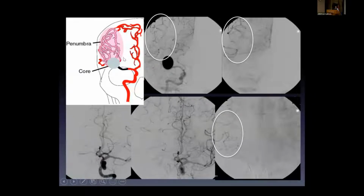And what you'll see as we talk about this is that the advanced imaging that we do now really allows us to get a better sense of the difference between what's core and what's penumbra. That is to say, it helps us stratify patients much more easily as to who's going to benefit from this kind of intervention and who won't.